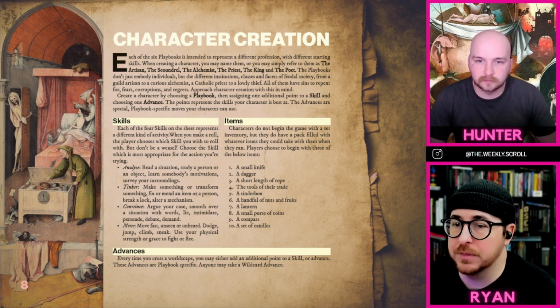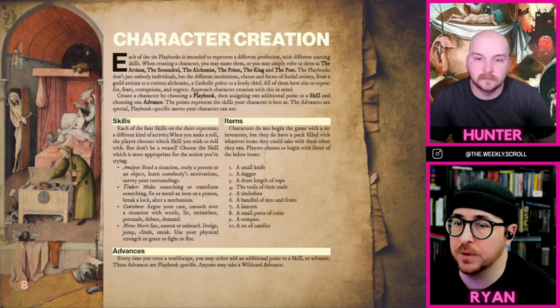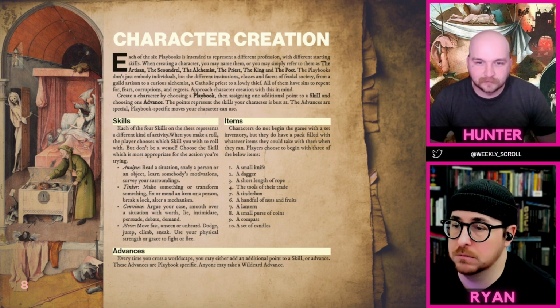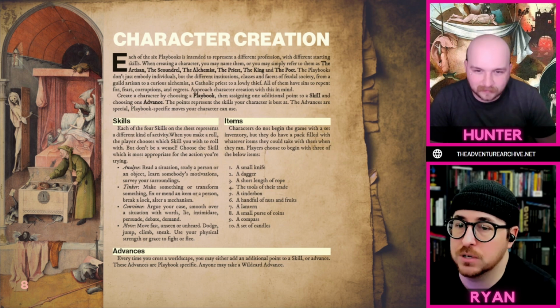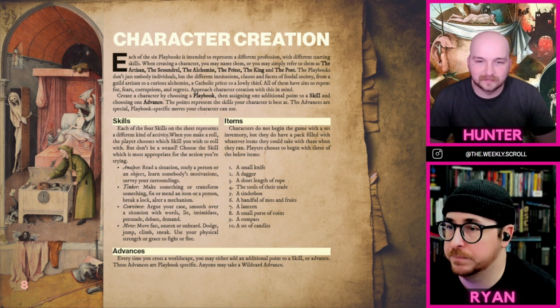Characters do not begin the game with a set inventory, but they do have a pack filled with whatever items they could take with them when they ran. Players choose to begin with 3 of the following items. There's 10 items here. You get a small knife or a dagger, which those are different, I guess. A short length of rope, the tools of their trade, a tinderbox, a handful of nuts and fruits, a lantern, a small purse of coins, a compass, or a set of candles. You get 3 of those 10 to start with.